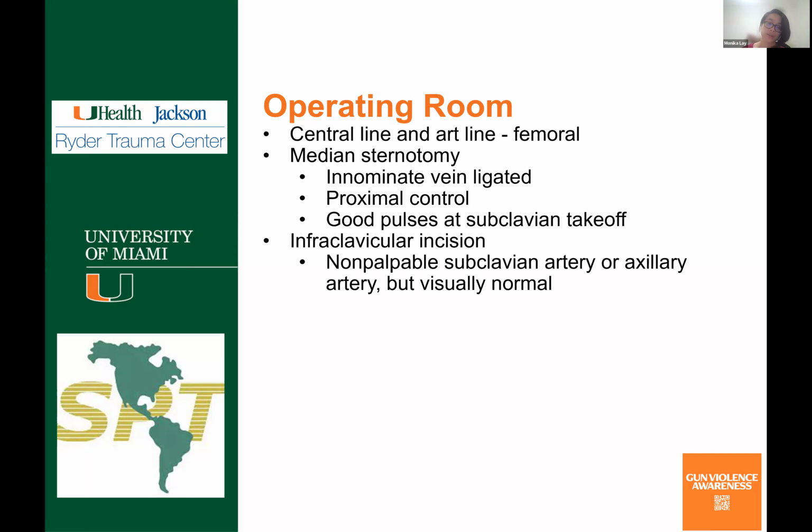We picked the infraclavicular incision partly because you're able to extend it in case it was distal axillary, and because the injury was supraclavicular and we thought the dissection and anatomy would be a little bit easier to see infraclavicularly. So we went there. At that point, we identified the subclavian artery, visually normal here, but non-pulsatile.